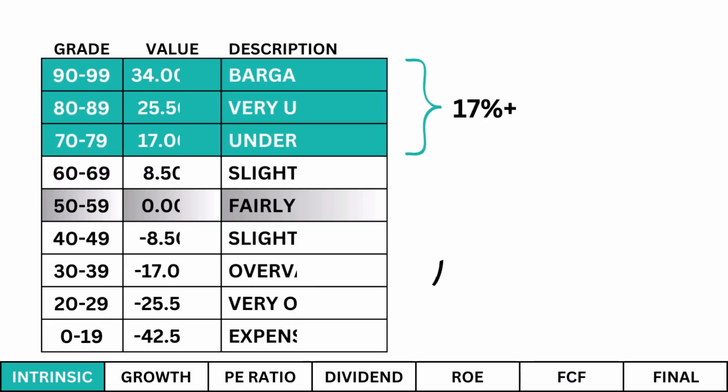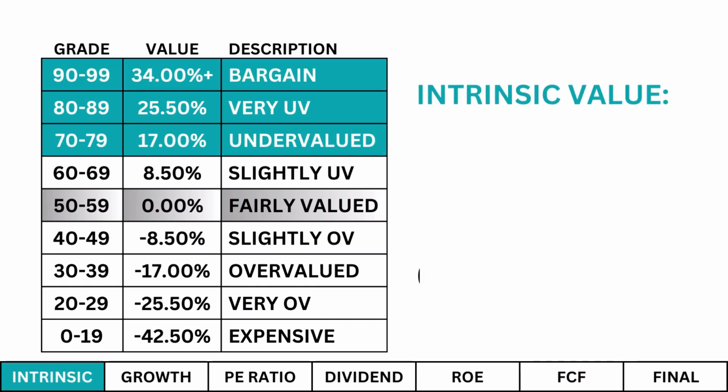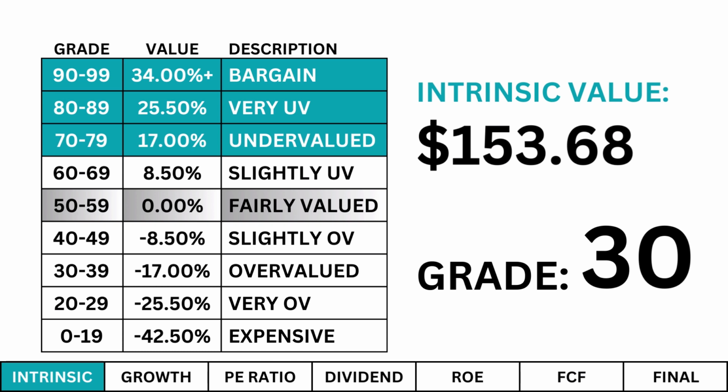I'm obviously looking for a company that's undervalued. That's an intrinsic value at least 17% higher than the company's current stock price. We want that margin of safety just in case our calculations are slightly off. What we find is an overvalued stock. We'll have to look at the other 5 metrics to see if there's a good business behind this company.